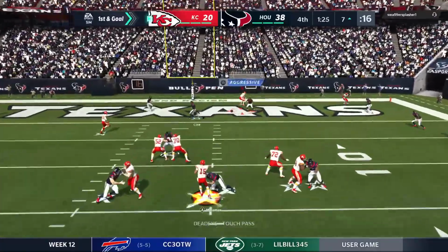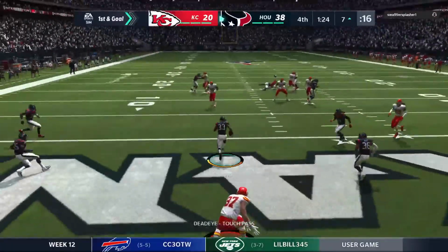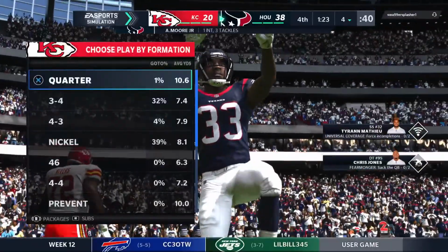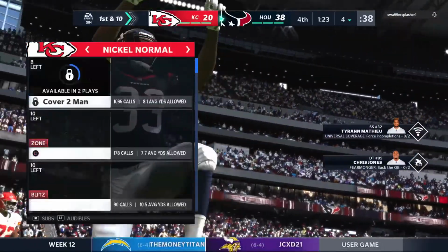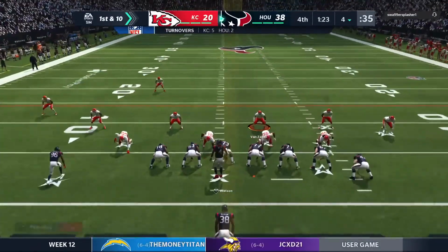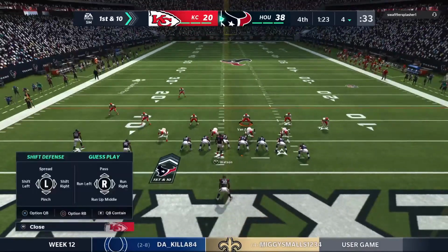Working from the gun, Mahomes. And it'll be intercepted. A great read, and it's picked off. And nothing there on the return. They've got the football, but they'll have to start this drive at their own 4-yard line.